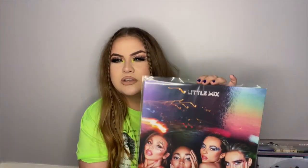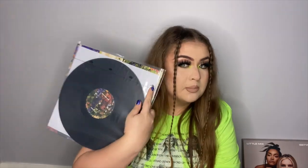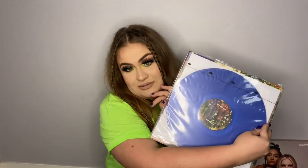I've got Bounce Back Jessie's picture disc. I've got Confetti standard black pressing, Confetti splatter pressing, Confetti record store day pressing. I've got picture discs: Jade, Jessie, Perry, Lily. Then I've got Between Us: Lily, Jade, Pez. Then I've got Between Us yellow pressing, Between Us black pressing, Between Us Jade's version, Between Us Leigh's version, and Between Us Perry's version.